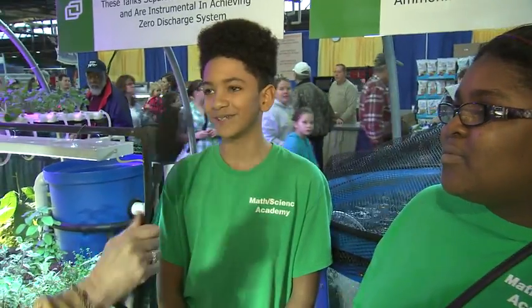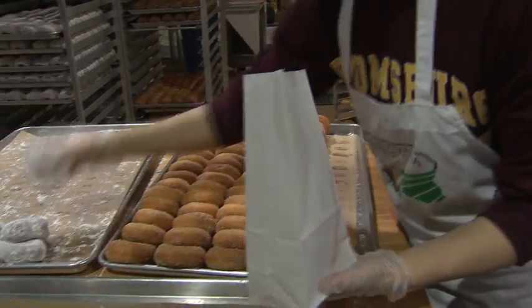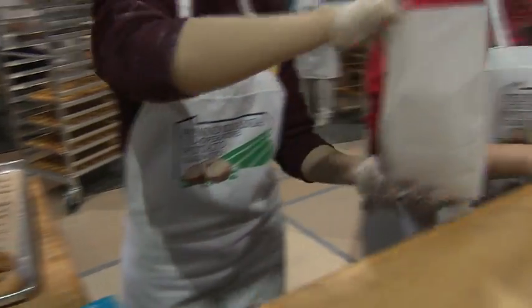So how do you like the farm show? It's fun. Yeah. What's your favorite part of the farm show? The butter sculpture. Oh, yeah. What's your favorite thing to eat at the farm show? The apples. Oh, yeah? Do you have a favorite? The apples also. I heard that the potato donuts were pretty darn good, too. Did you have any of those yet? You got to go try them.